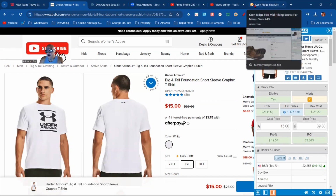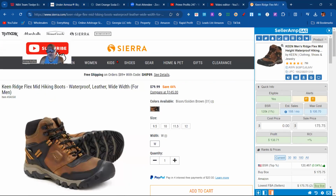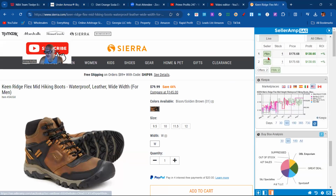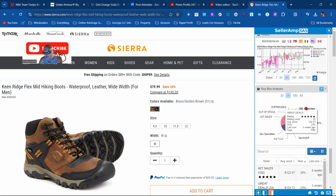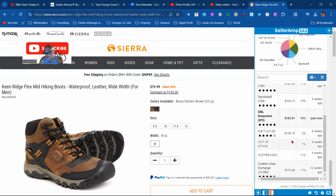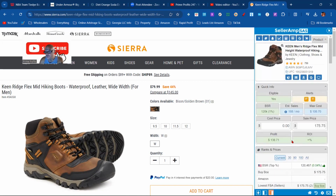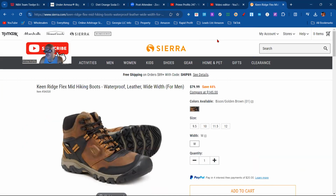That's a good one for you right here. And then I got another one for you right here, over at Sierra. IP issues with Keen, so that's not a good one. I don't mess around. If it says IP issues, I don't give a damn how many people are on there. Looks like it has a bunch of other sellers on there, but I stay away from any kind of IP complaints or anything like that. And I suggest that you do too. I don't want to lead you in the wrong way. So hold on real quick, let me go get you another one.